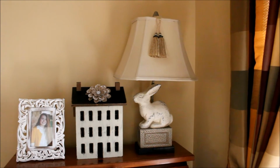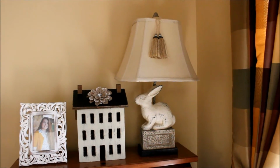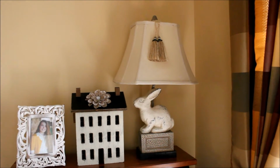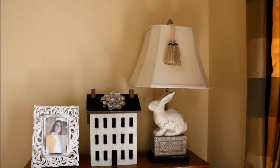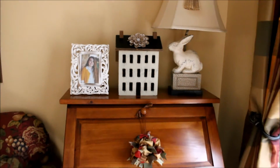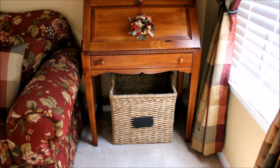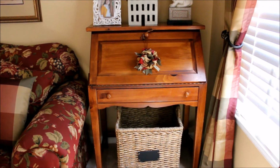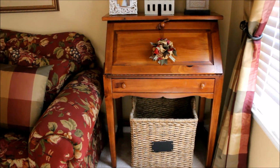This really cute little bunny lamp I've had for a very long time. I've probably had it a good 10 years. I think I purchased it at Macy's. I just think it's adorable. I have an affinity for bunnies anyway, and this lamp I have always been able to find a spot for it someplace in the house. Now below the desk, I have a basket that I got from Target with a little chalkboard sign on it. So, and I know that they still have these available at Target.